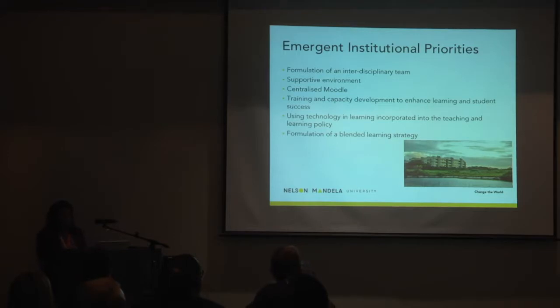Around about 2011, 2012, the university made huge strides where we formulated an interdisciplinary blended learning team that had academic professionals from the Center for Teaching and Learning and ICT engineers. The initial focus was to create a supportive environment, and one of its first goals was to institutionalize Moodle and to provide training and capacity development. Moodle was then migrated from the standalone PC into secured IT infrastructure in order to optimize stability, availability, performance, and sustainability for this increased growth.